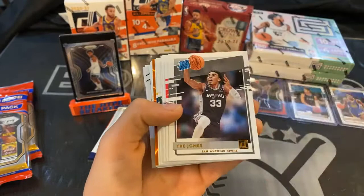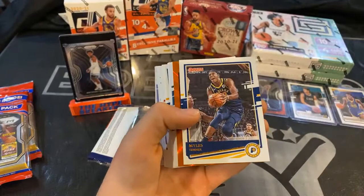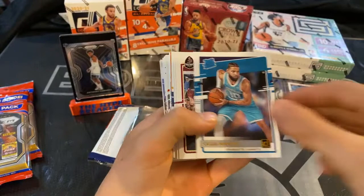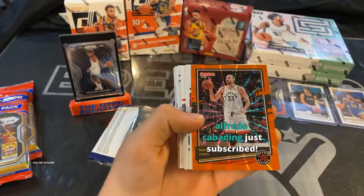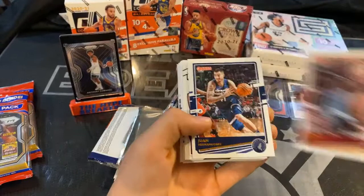Tyus Jones for San Antonio, Oturu, followed by Stephen Curry for Golden State, Bridges, Brook Lopez for the Bucks, Doug McDermott, Myles Turner, followed by another orange laser. This time it's going to be Darius Garland for the Cleveland Cavaliers. We got rated rookies of Jaden McDaniels, Caleb Martin, and another Darius Garland, Bam Adebayo, Embiid, Mike Conley for Utah, Millsap, and an orange laser of Marc Gasol, followed by Precious Achiuwa and rated rookie of Cole Anthony for Orlando.